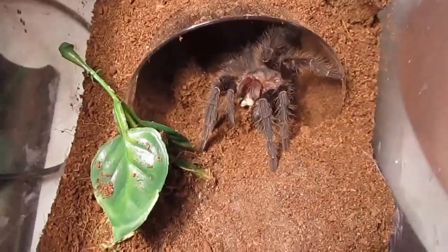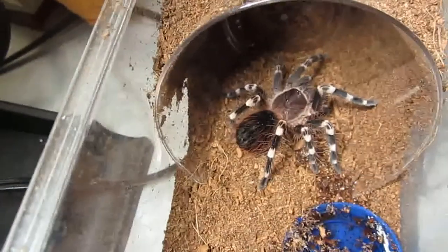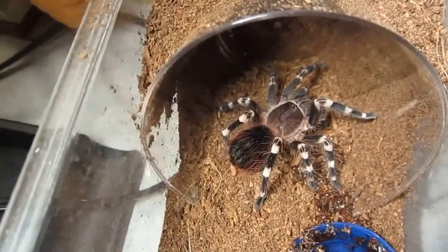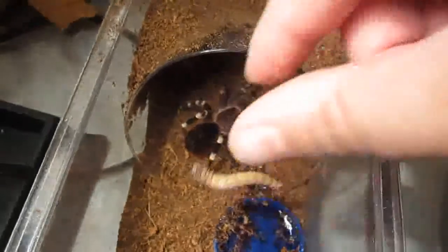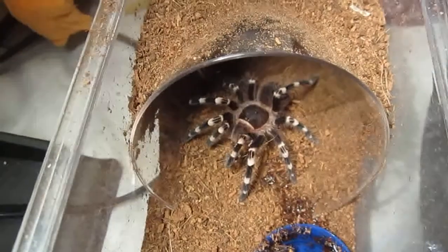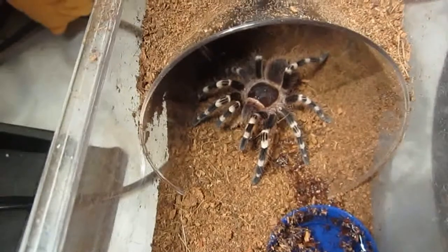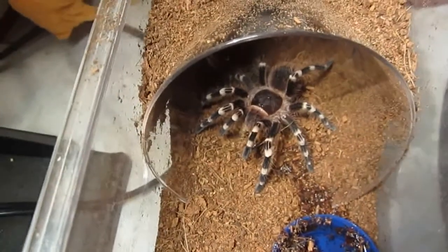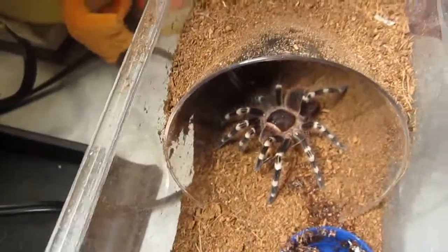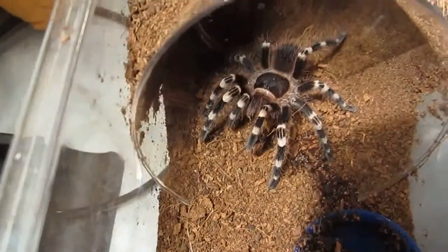Alright, next. Here is my Acanthoscurria geniculata, the giant whitekneee. Let's see if this one would like a superworm. Of course. This one is also loving its new cave. Makes excellent caves.